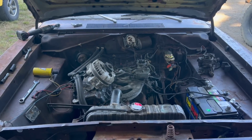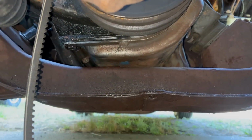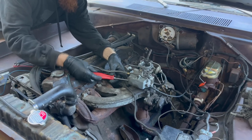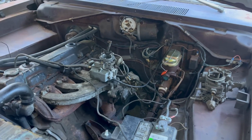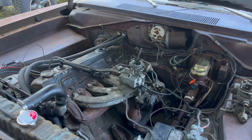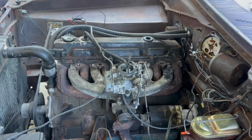Huh, the intake actually sits level now. And the oil pan's off the K-frame. Nice. It only leaked a little oil. We're going to give the 1920 a fighting chance before throwing it in the garbage. He took the idle mixture screw out, blew through some air, reinstalled it to 2 turns out, and we'll see what it does.